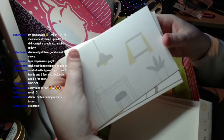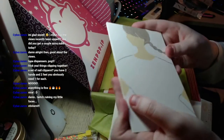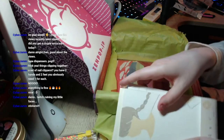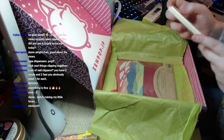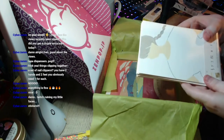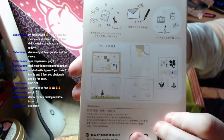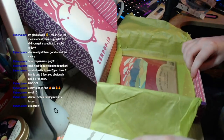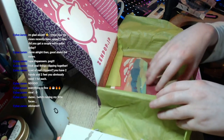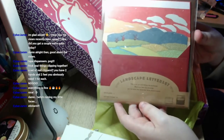I don't write letters to people at all. So I have a bunch of letter writing stuff that's piling up now since I've been getting stationery boxes. But that's fine. They're really cute. I like them. You've got all the illustrations shown on the back. Put those down there. Aww. We've got another letter set.